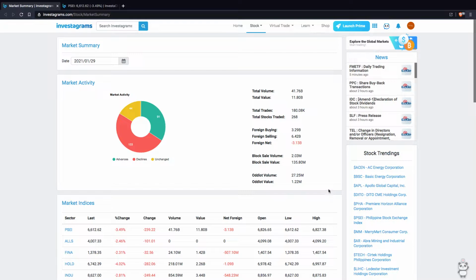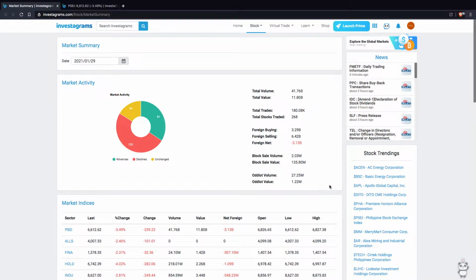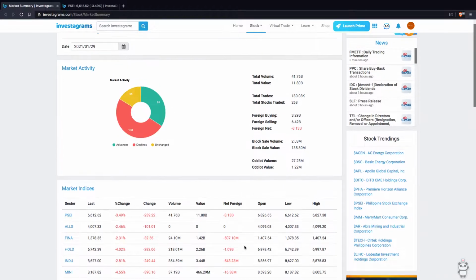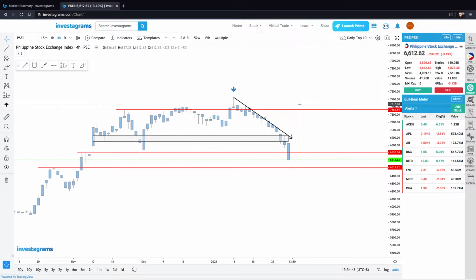So let's look at the market summary for today. Today you might have seen the drop off on the points. We're down quite a lot, and that is mainly due to the foreign net selling. So basically there was more selling today at negative 3.13 billion pesos, and all of our sectors are down. So we definitely saw a lot of foreign investors coming out of the market, and we can see that in the PSE chart for today.